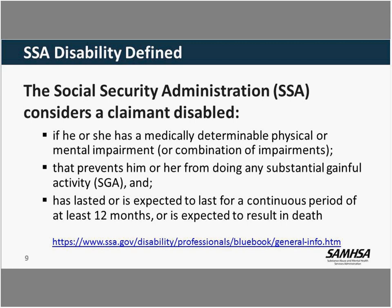So, as an example, for 2018, SGA is $1,180. In 2011, SGA was $1,000. So somebody can be deemed disabled and work part-time, but they can't make past a certain amount of money, and their impairment has to last a year or result in death.